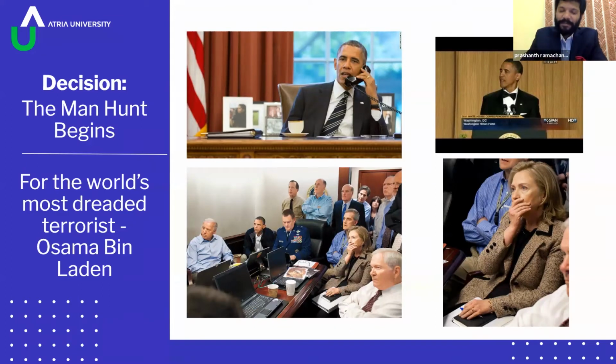They went up. The first person they encounter is Bin Laden's third wife on the first floor of the compound, and her two kids. They immediately make sure she doesn't wear any suicide vests, separate her, cordon her off. They go to the first floor. They encounter Bin Laden's eldest son, Khalid. He fires at them. They fire back. He's killed in action. Again, EKIA, enemy killed in action.